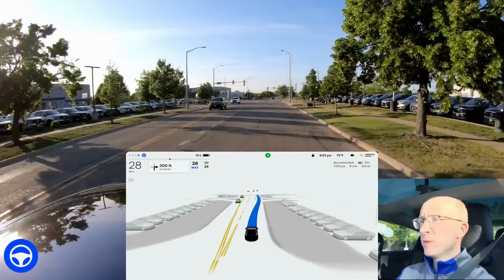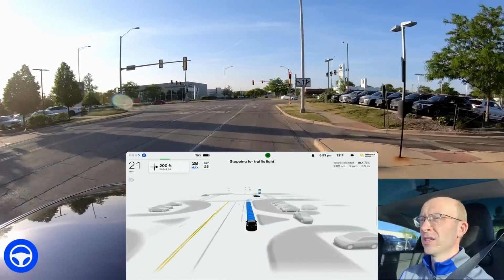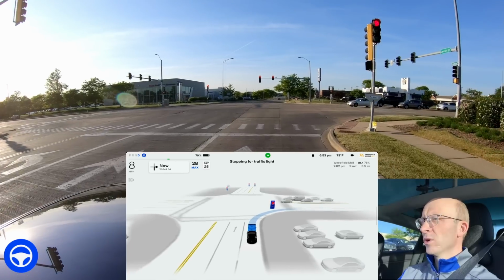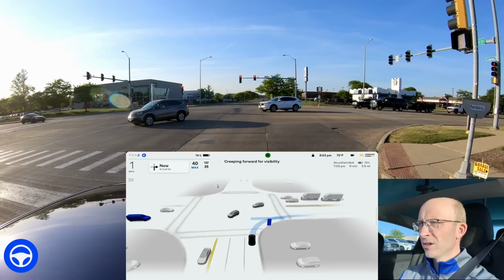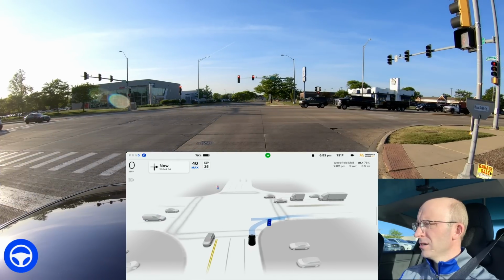Coming up here, we are going to be turning right. It's getting into the right lane really well here. The right turn signal goes on. We're coming up to this signal. It says stopping for traffic light. We're going to see how well it comes out here. It is our turn to go. It's a protected right turn here with these cars turning left. And we are good to go, giving it a chance here.